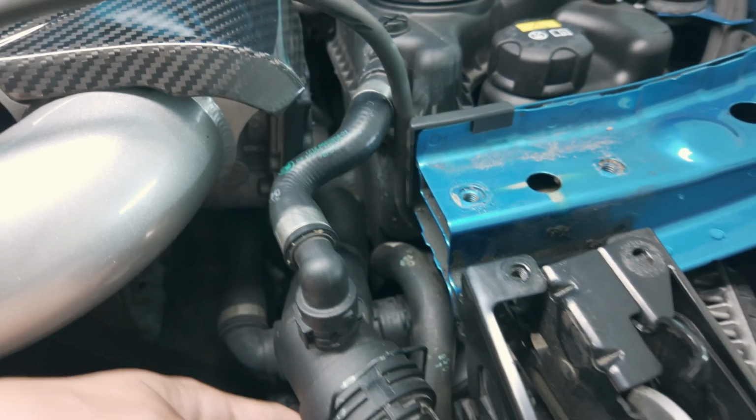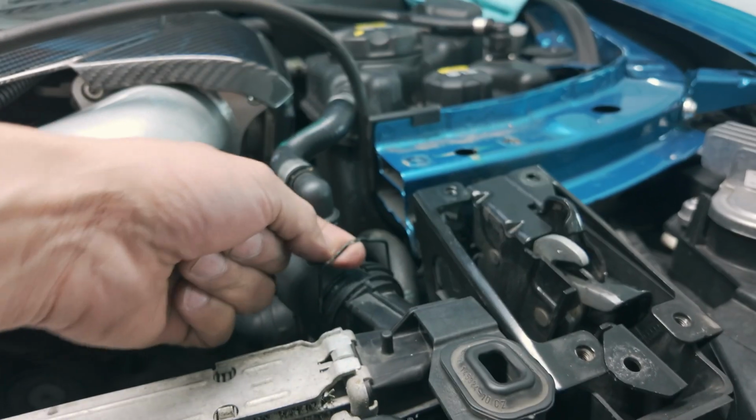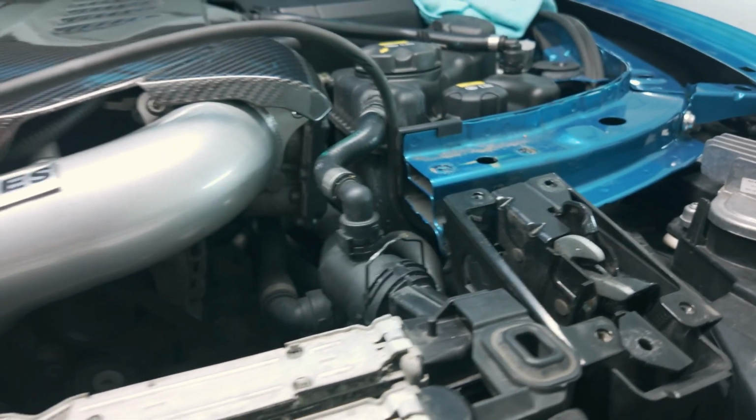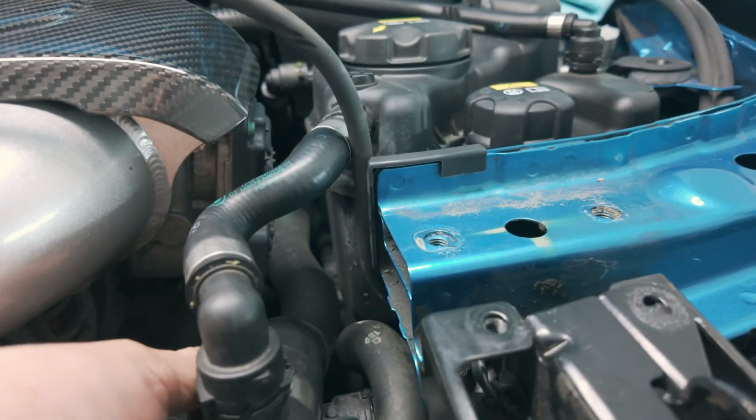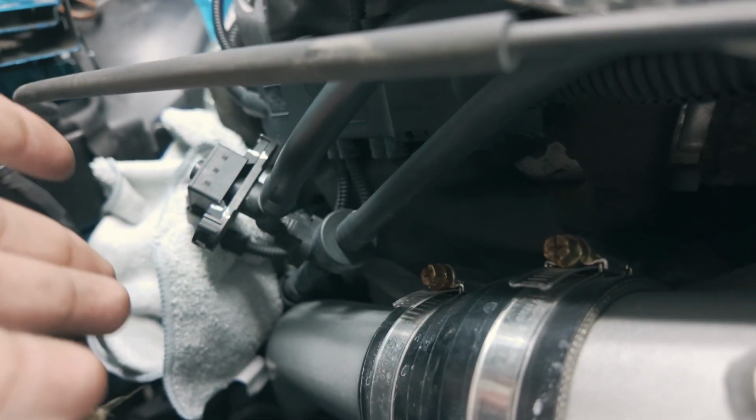So I was able to finally get a hold of the clip and pull it out, because you're supposed to take the clip out and unlock it. And then you just pull the hoses out. That's how I got the one down there out, which surprisingly, there's barely any coolant in there.